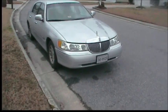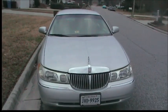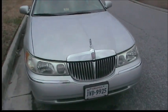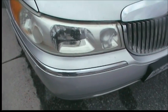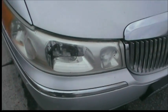Just waiting on my dad. Figure while I'm doing that, I'll give you a quick update on my car here. So you guys know I have the 99 Lincoln Town Car. I was having an issue the other day with this headlight cover here. It had started getting really pitted and foggy, as they do when cars get older.